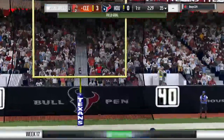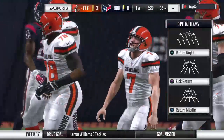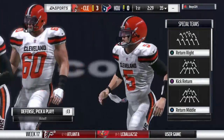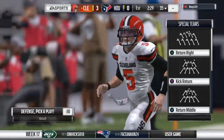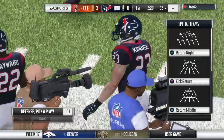And Myers able to knock it through. And the Browns are out to a 3-0 lead. And that field goal caps an 11-play drive. That's a lot of offense to run to only get 3 points, but they'll take them. Anytime you can put anything on the board, you run to your sideline somewhat happy.